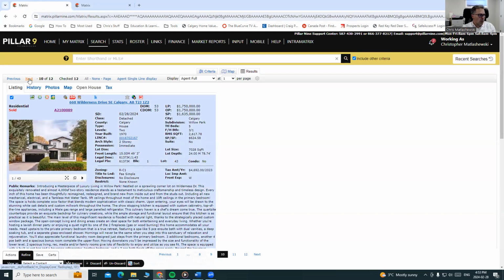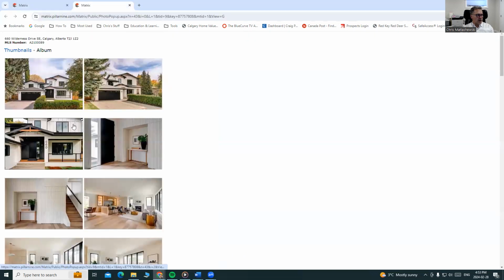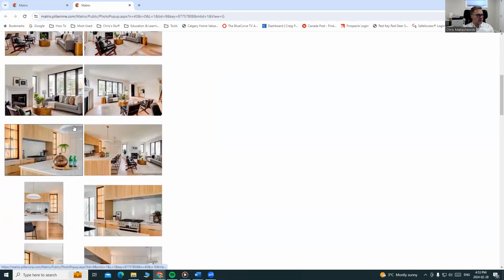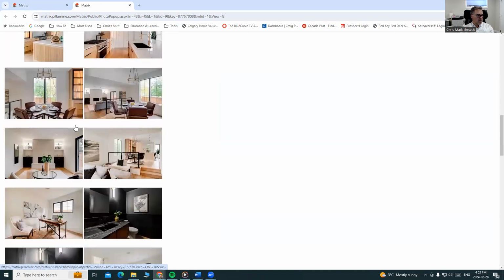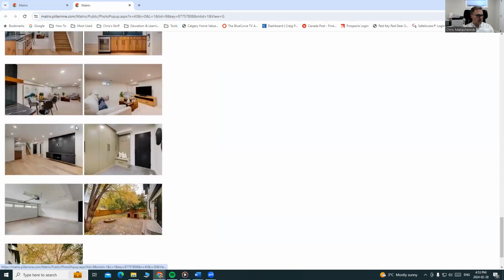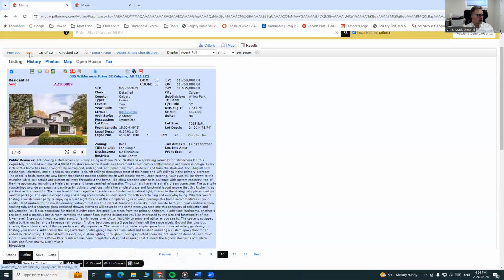1.6 million bucks. Willow Park. This house was redone top to bottom. Also added on this part right here, which probably got you an additional 400 or 500 square feet. This one was redone as well, top to bottom. Everything inside, a turnkey house. Nice and bright, nice big kitchen, very modern. And that's in Willow Park there. Nice secluded backyard. So that's what 1.6 buys you.